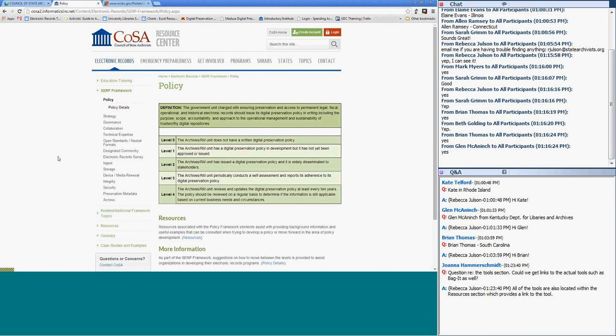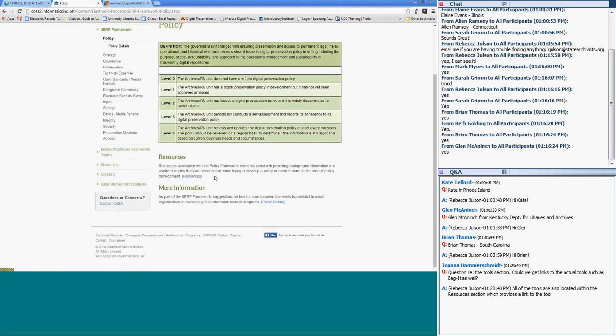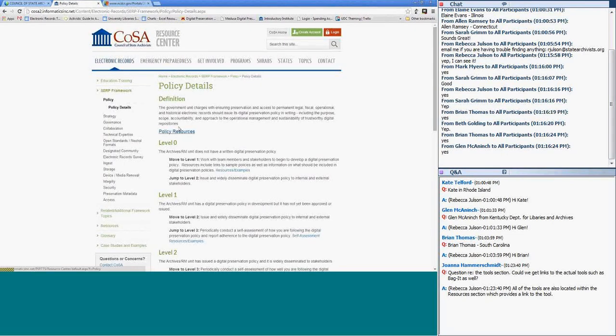Policy is the first listed in the SERI framework and the self-assessment. It shows the definition listed on the self-assessment as the levels listed in the self-assessment. There are more resources that typically relate to this policy framework element. And there's also a link to more information on this topic. So if we click either here or the policy details page, on the definition again, you're shown a link to the policy resources.